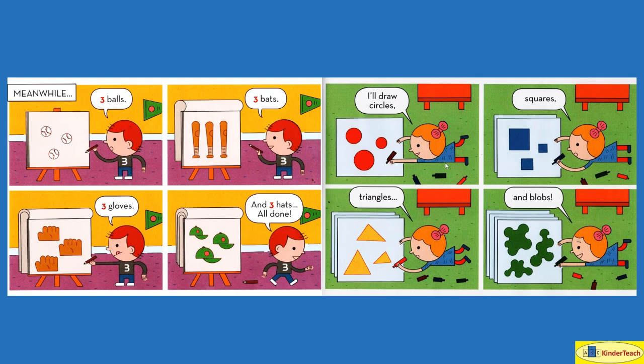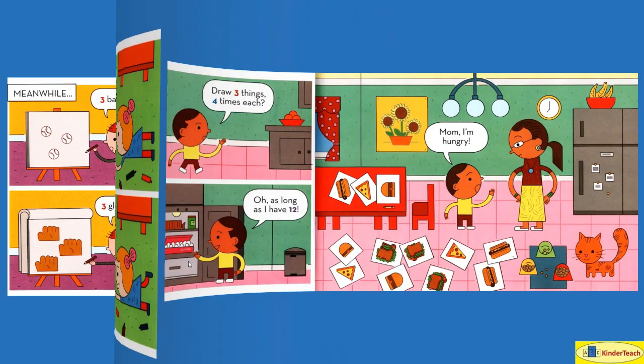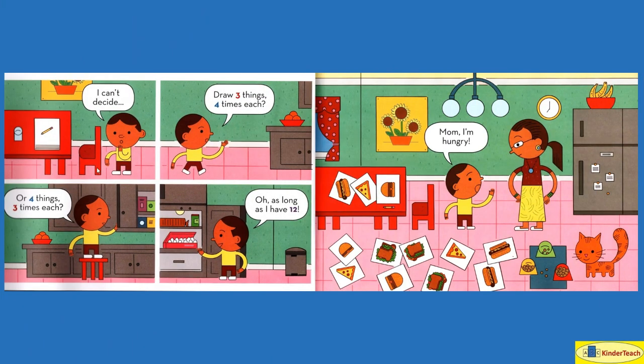I'll draw circles, squares, triangles, and blobs. Let's see. 1, 2, 3, 4, 5, 6, 7, 8, 9, 10, 11, 12. So 3 plus 3 plus 3 plus 3 is 12. I can't decide. Draw 3 things, 4 times each, or 4 things, 3 times each. Oh, as long as I have 12.